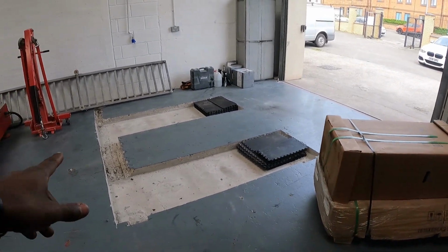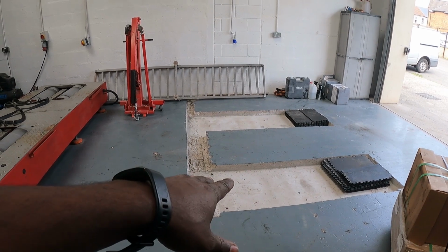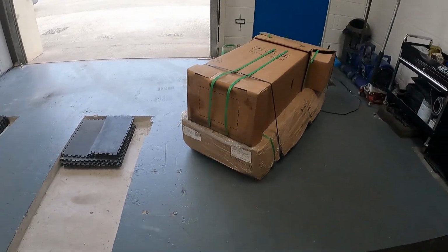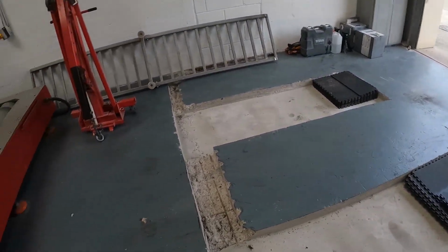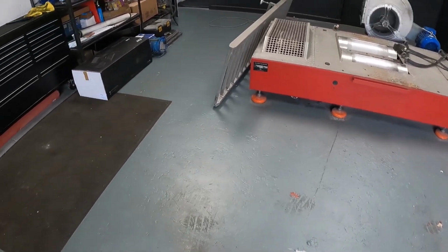Everything's all sorted. Got to do a little bit by here for where the pipes will go. But yeah, most of it is all done. Painted the floor as well. Didn't really have to paint the floor, but I thought once all the vented floor tiles are down, given that you can see through it, let's just make it all one nice uniform colour.